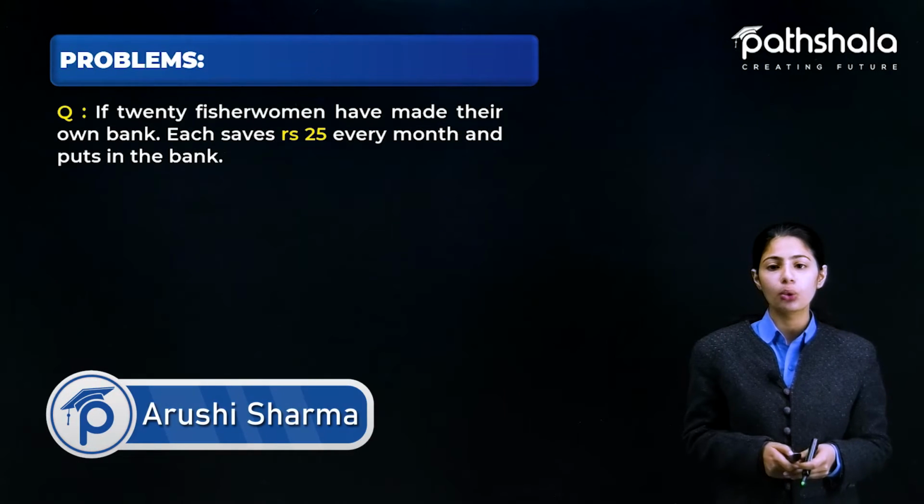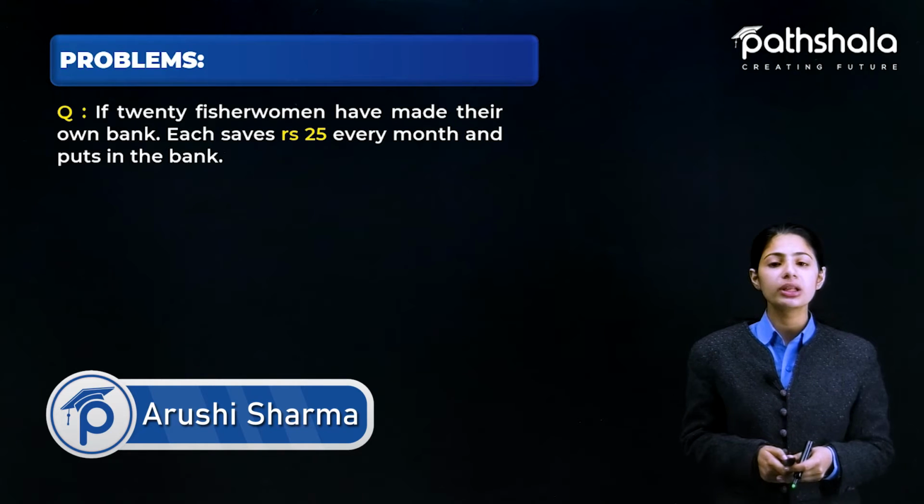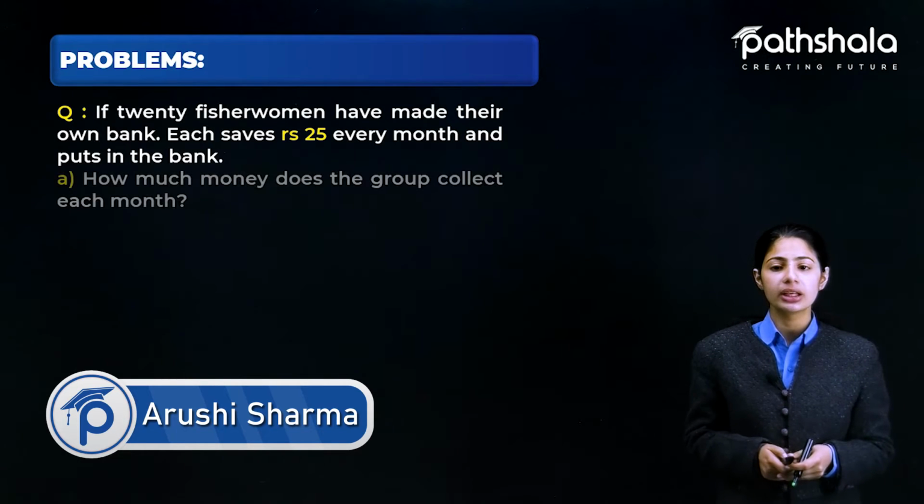Women have made their own bank. Each woman saves rupees 25 every month and puts it in the bank.